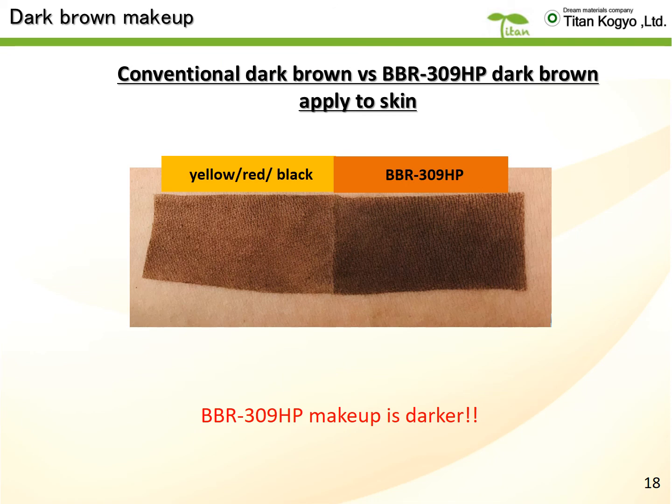When applying them to skin, they look like this. Conventional dark brown formulation is on left, and BBR 309HP formulation is on right. As you can see, BBR 309HP makeup is darker.